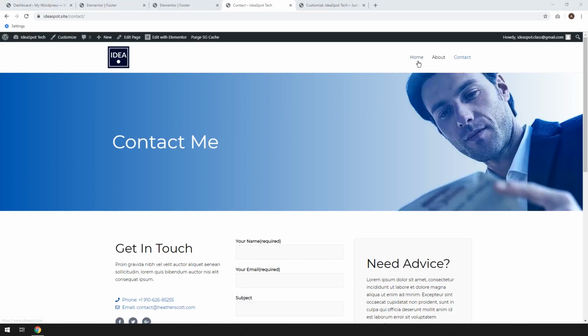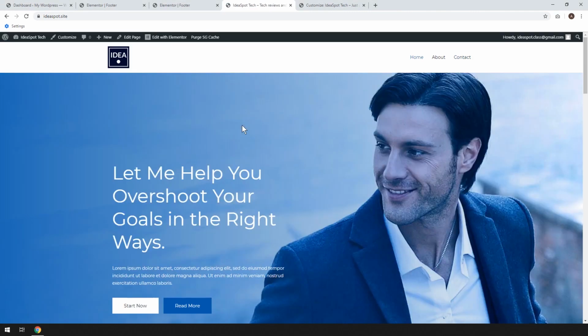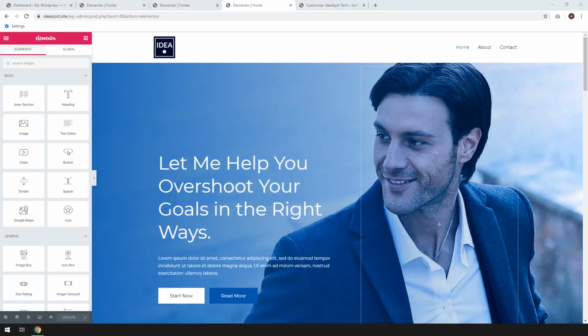So let's head back to our homepage again, and let's start doing some work on the homepage in Elementor. So let's click Edit with Elementor and wait for Elementor to load up here. So here we are in Elementor, and as you move your mouse around, you can see different elements of the website become highlighted. And at the top of the section, you'll get this little tab here where you can edit the properties of the section.